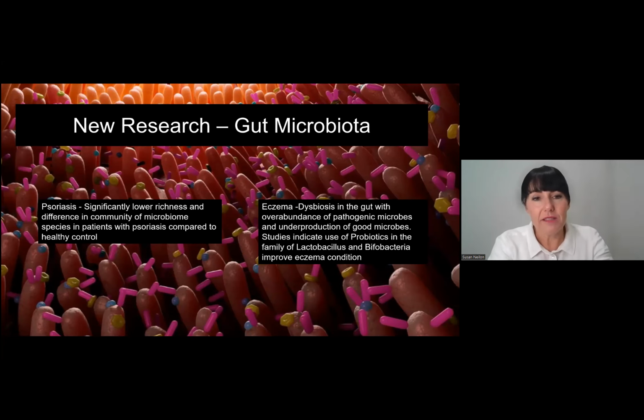And it was shown that in psoriasis the patient, I guess, has a lower richness of the diversity of the microbiome colonies in their stomach. And in comparison to people without psoriasis, there was a massive difference. And that was felt to be a trigger that could also be causing the psoriasis condition to flare.